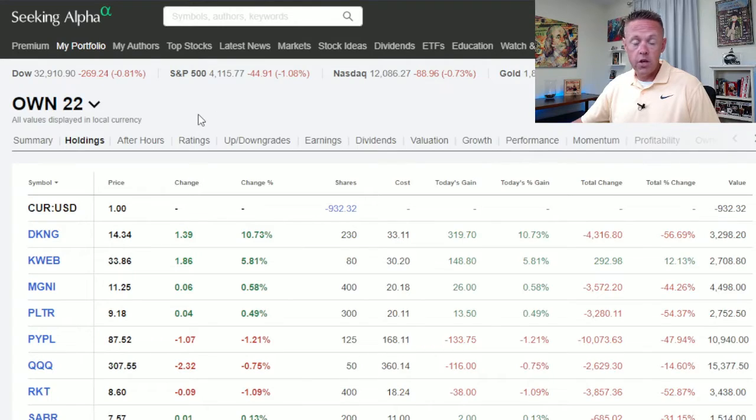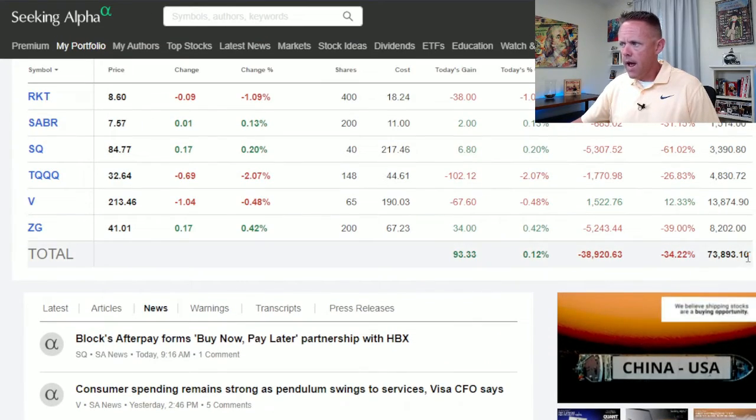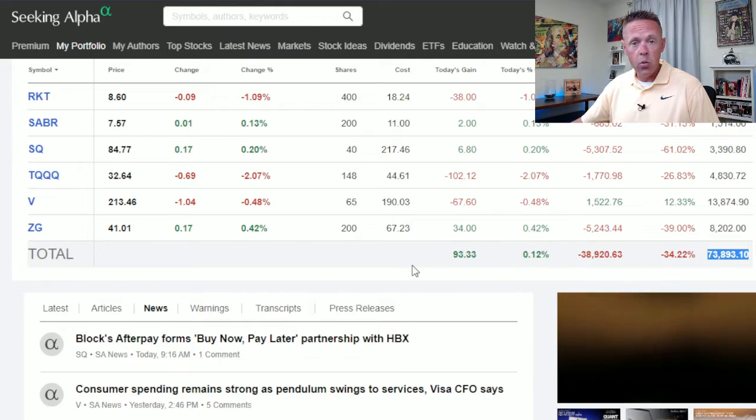All right, the first step is understanding how much margin you have available to your name. I'm just going to use my portfolio tracker here in Seeking Alpha to explain it to you. As of right now, the total is displayed as $73,000, basically $74,000 worth of equity value.